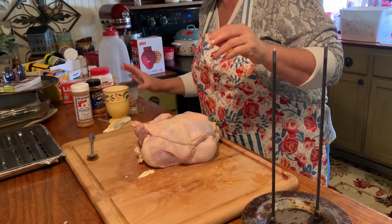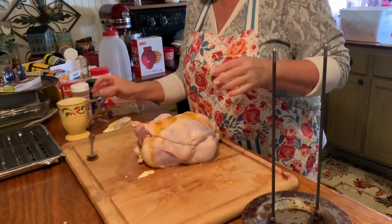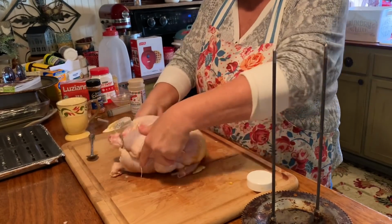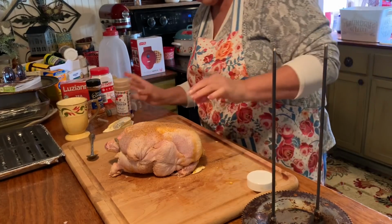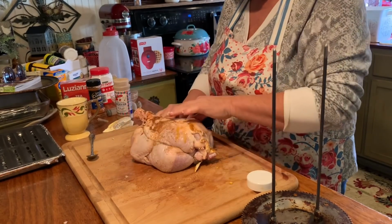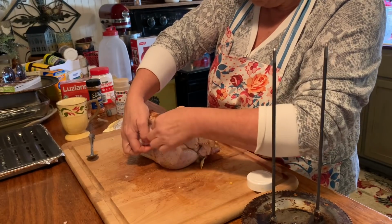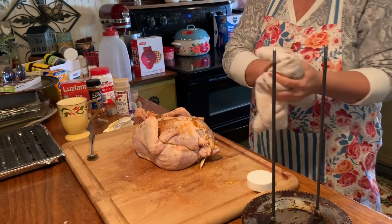And then I'm going to pour some more of this butter on him with this flavor that's already on there. But then I'm going to rub him, sprinkle this. And I know it probably looks like a lot, but he will taste delicious when it's all done. And it's 15 minutes per pound. And he was a problem with this little wing. There. So it's 15 minutes per pound.